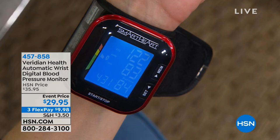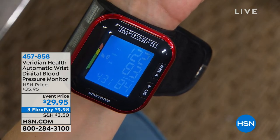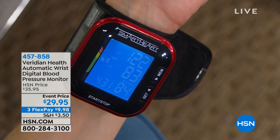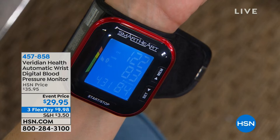It's gonna time and date stamp this for up to 60 readings for Jen. And if she wants to take this home and share it with her spouse, she can do that, and he can also use this for up to 60 readings in memory. So that's, again, 2 months packed of clinically accurate information. And like you said, Tina, you can bring that right to your healthcare provider.